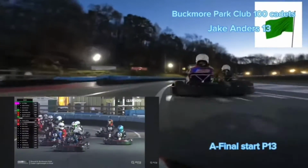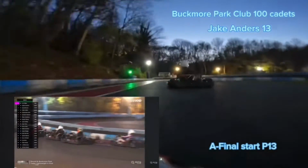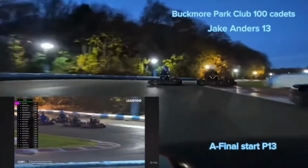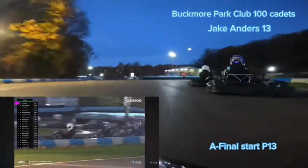Away we go. Championship, and away we go. And Jake Anders is on the move. That's the end of the yellow there. He's going to get through and up into fourth. He's going to challenge for third actually against Jacob Brown. I think the race has changed as well.